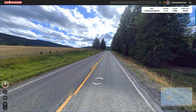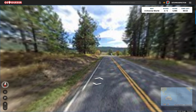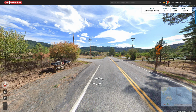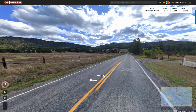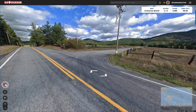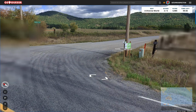We could be in the foothills of the Rockies, or we could be sort of around the Appalachian side of things. And I think that is where I'm erring at the moment, in terms of making a guess. I suspect we're somewhere maybe like Kentucky. I don't know.